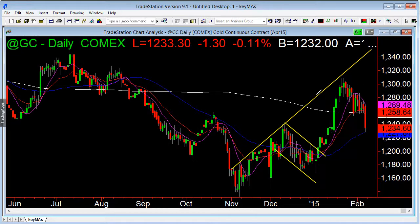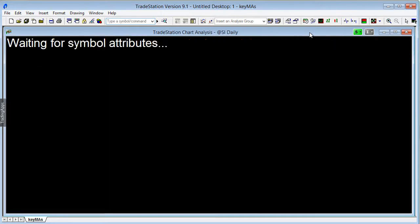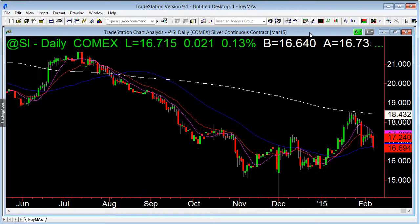But now we want to see, does the 50-day hold? And do we rotate? Because if this 50-day gives way, this whole thing could have been corrective and we could be going to lower prices once again. Silver closed just under the 50-day moving average. Don't consider this a break yet, but if we get confirmation, it will be.